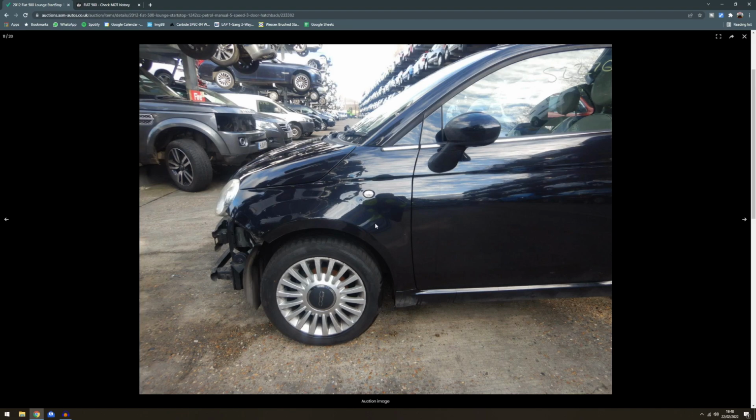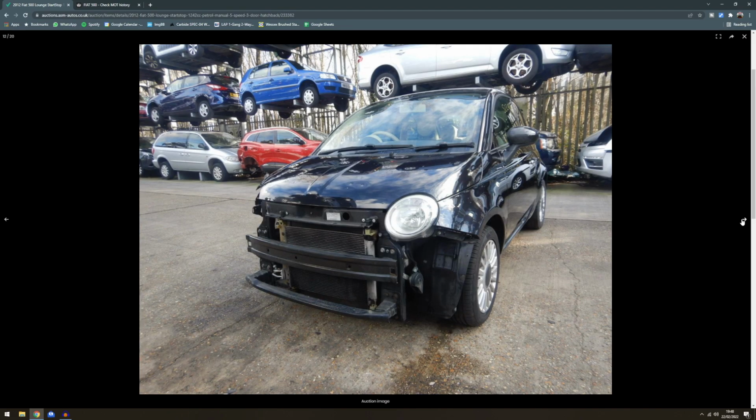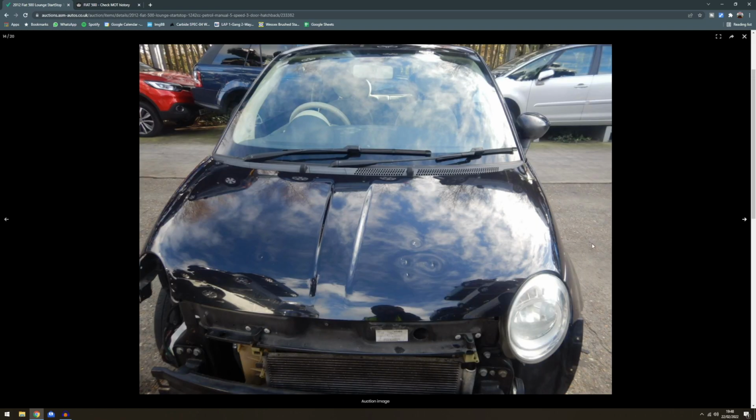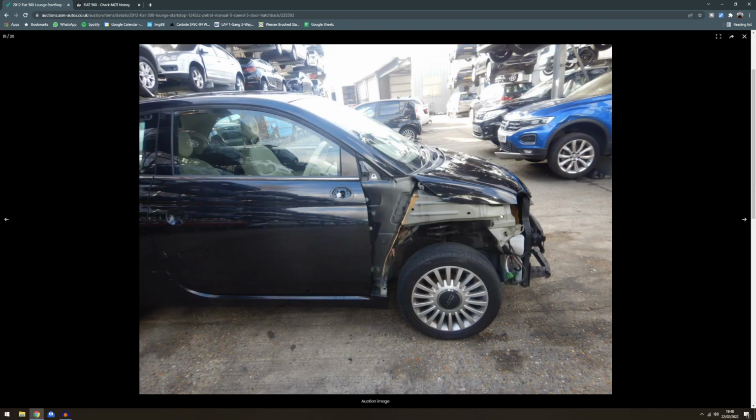Now they're showing us this side. I'd indicate there's nothing wrong here on the passenger side. Nothing at all. As you can see, doesn't appear to be any damage here. Alloy. Little rivet marks on the bonnet, like stone chips. It's a bit more than stone chips, isn't it? I think. Yeah, that's a bit annoying.